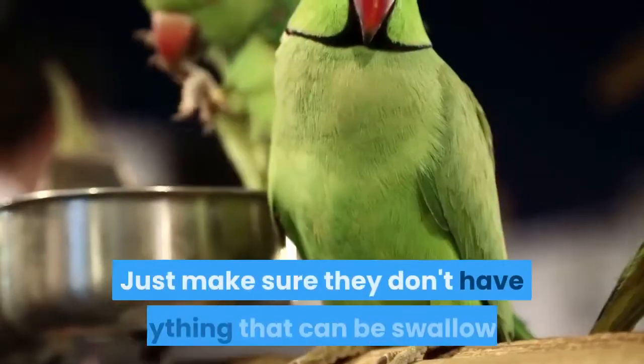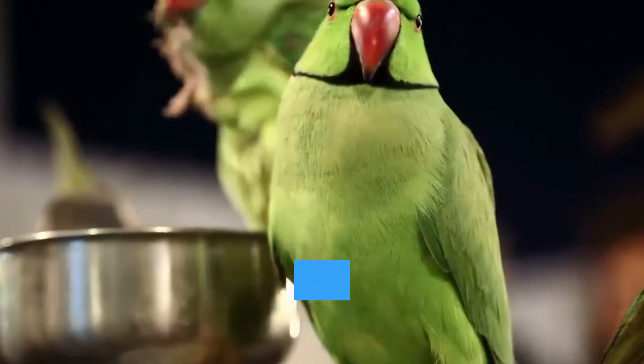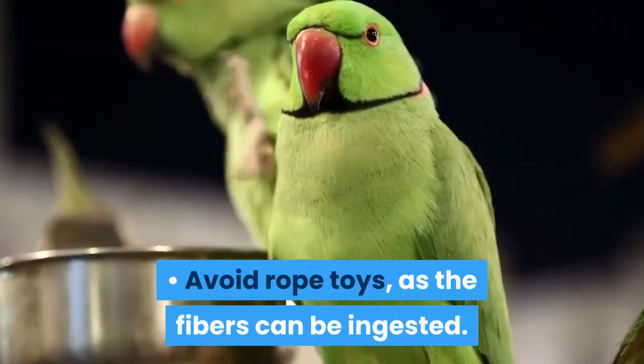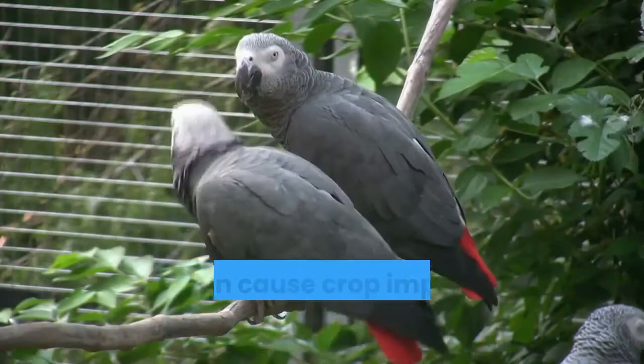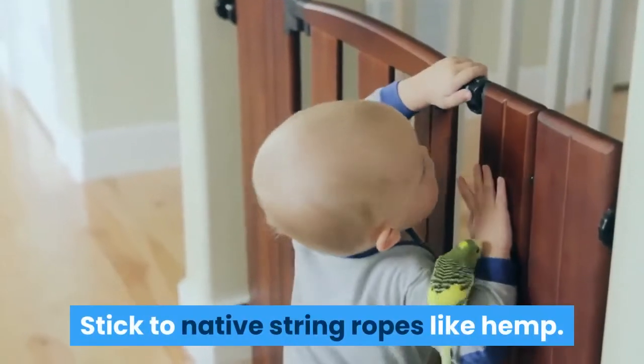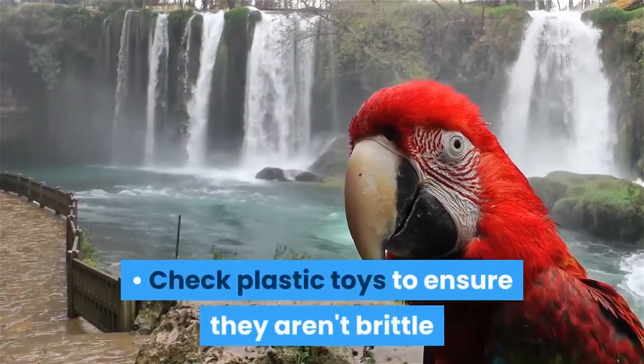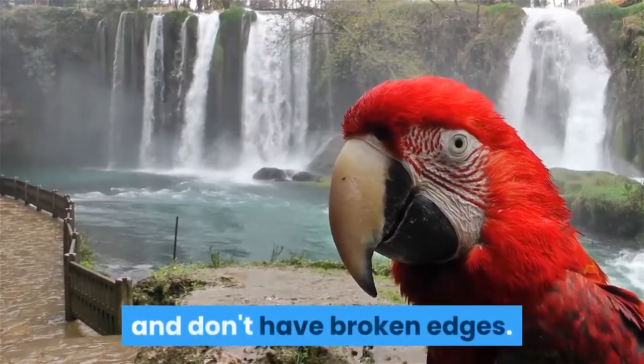Just make sure they don't have anything that can be swallowed or that the parrot could become caught in. Avoid rope toys, as the fibers can be ingested. This can cause crop impaction and kill your parrot. Stick to native string ropes like hemp. Inspect metal toys for any peeling or rusting to prevent heavy metal poisoning. Check plastic toys to ensure they aren't brittle and don't have broken edges.